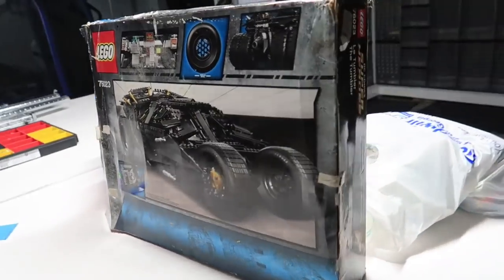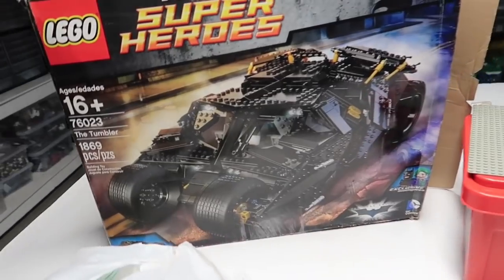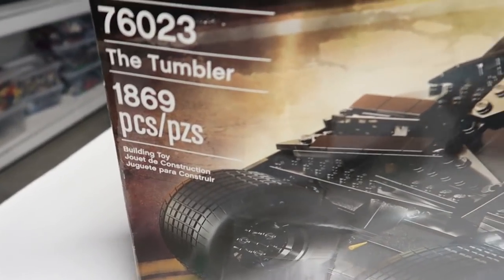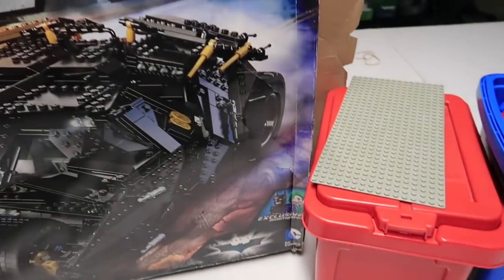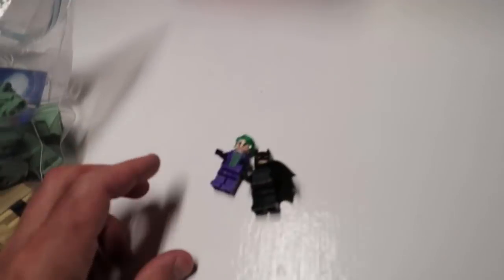Well, here is a haul. It is probably the best one of the summer. We're almost halfway through August, so look at that. The exclusives, and they're both here, both in absolute mint condition. My box is falling down. The box is not the greatest, but I don't care for boxes anyway.